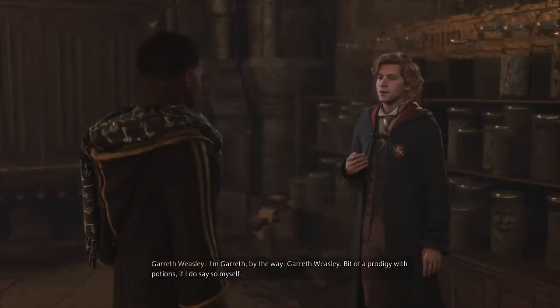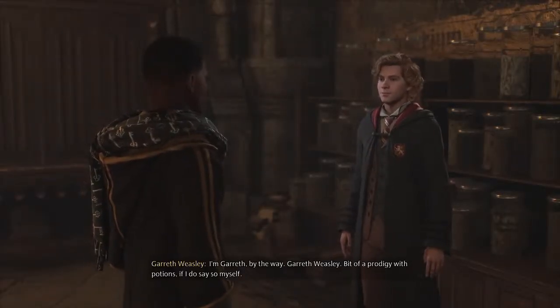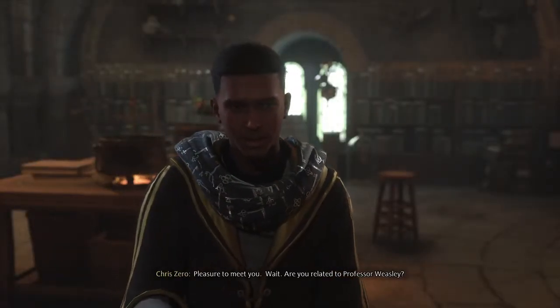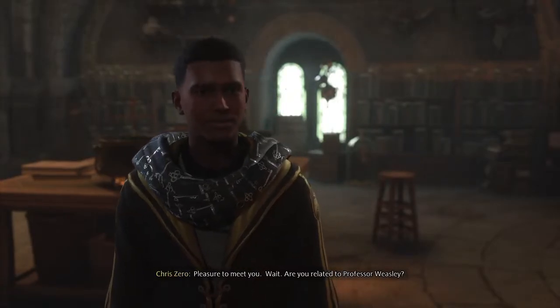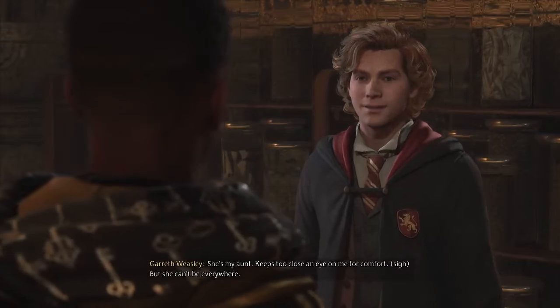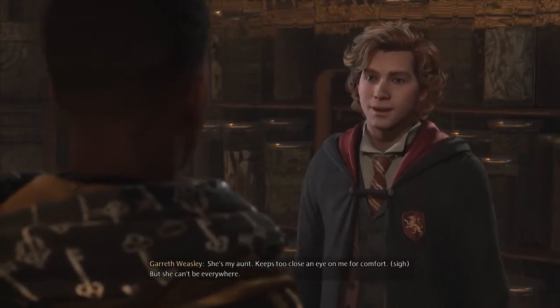I'm Gareth, by the way. Gareth Weasley. Bit of a prodigy with potions, if I do say so myself. Pleasure to meet you. Wait, are you related to Professor Weasley? She's my aunt. She keeps too close an eye on me for comfort. Ugh. But she can't be everywhere.